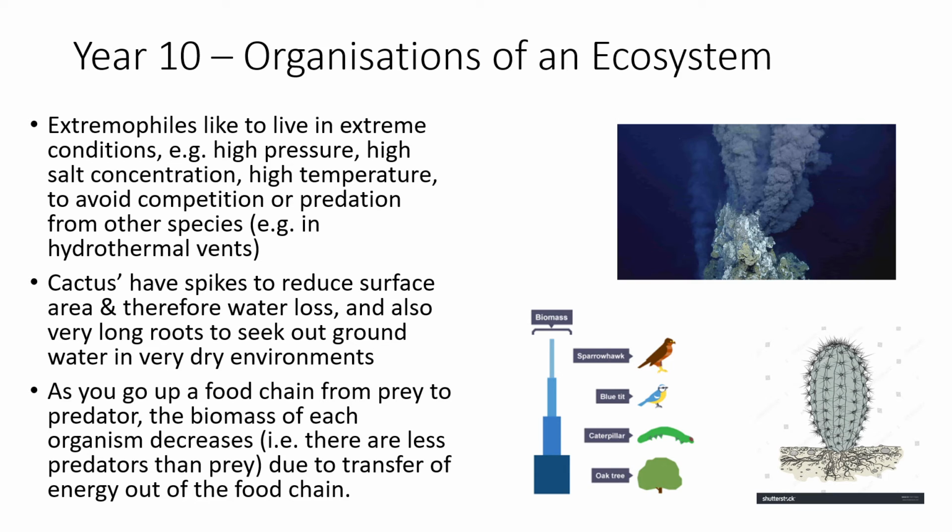And secondly, spikes on their surface are there to reduce surface area and therefore reduce water loss. So rather than having leaves, they have spikes because there's less surface area and therefore it releases less water, and so retains the water that it needs for photosynthesis.